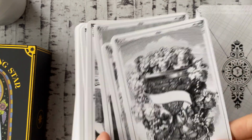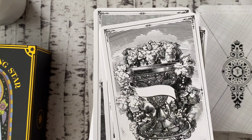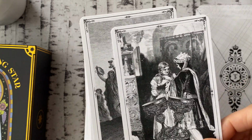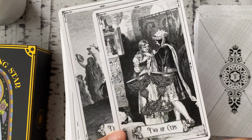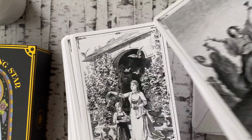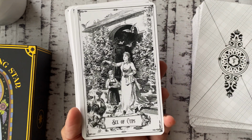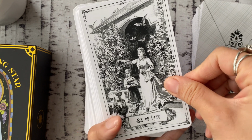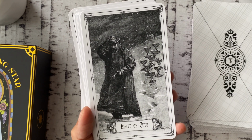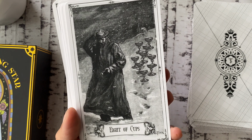Coming, oh, we're into the cups. I feel like this should have had some text or something, but that's okay. I do love the opulence of these cups. And Tarocco Studios does a fantastic job of selecting their artwork. Okay, one more thing. How many cups are in this picture?